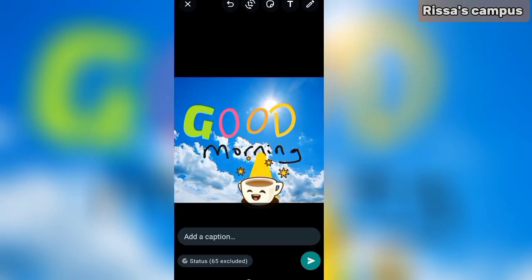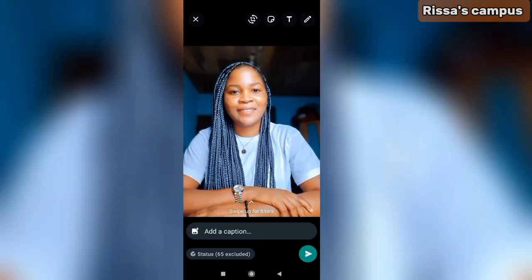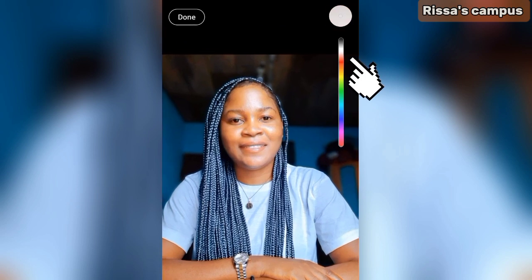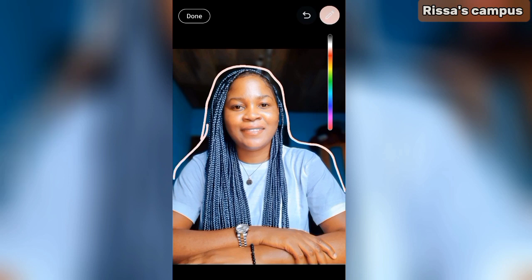So you can make it look like this and just send it as your status update. The next one is to add in a photo like this, and then you can just use the pen tool and just doodle on it. Change the color to white by touching the white and then just hold like this and draw, and then just doodle like that. So you can basically just do anything you want and make it look cute.